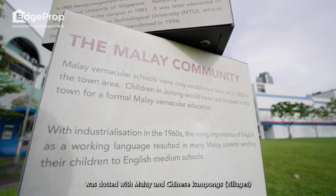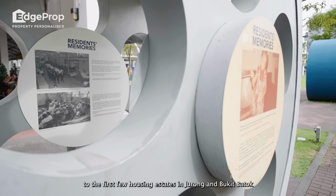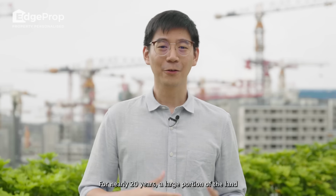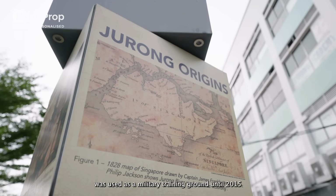Now, before the 1980s, much of this area was dotted with Malay and Chinese kampongs. All were gradually set aside and the residents relocated to the first few housing estates in Jurong and Bukit Batok. For nearly 20 years, a large portion of the land was used as a military training ground until 2015.